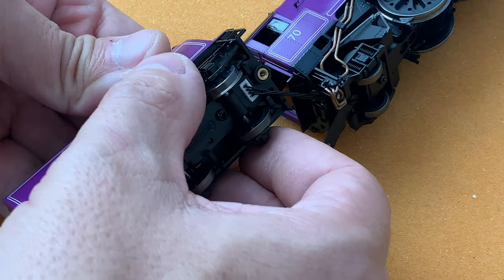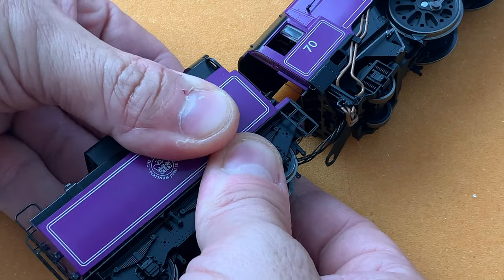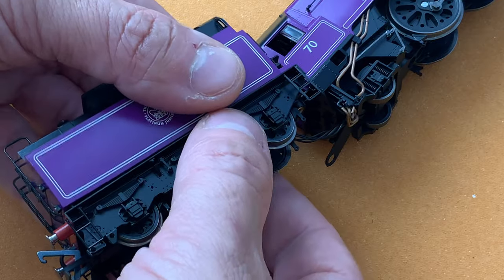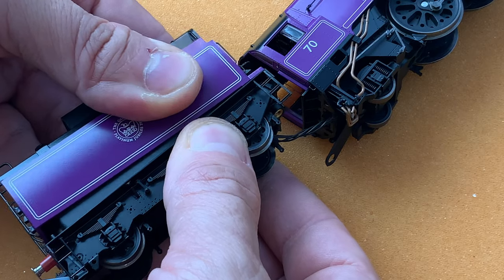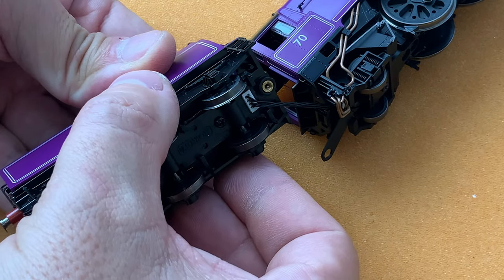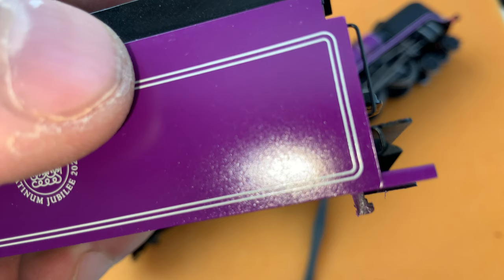Well, that just sort of didn't work that way, and I'm really afraid to put too much pressure on it. So I sat there for a while and sort of wiggled it back and forth, listening to make sure I didn't hear any cracking or anything like that. I'm putting just not a lot of pressure on it. But finally, this is what we see.